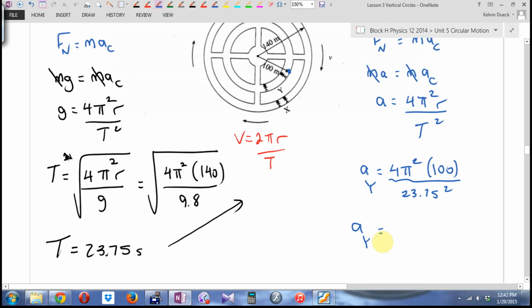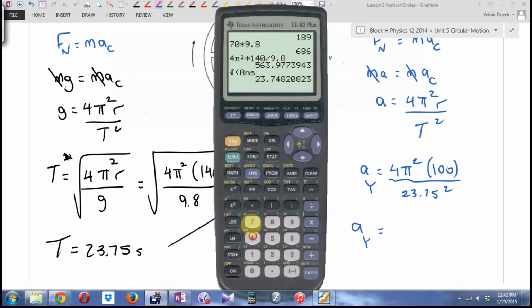So cool, in this space station, on the outside edge, it feels like Earth gravity. But as you move towards the center, it's going to feel less and less. At 100 meters, these people feel 4 pi squared r over the answer squared. Oh, they feel exactly 7.